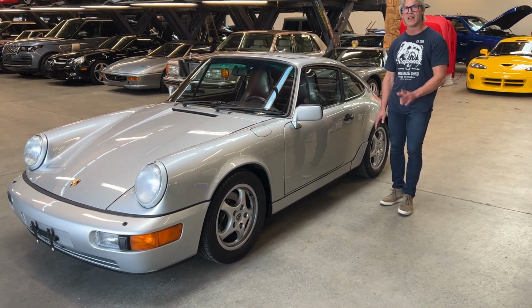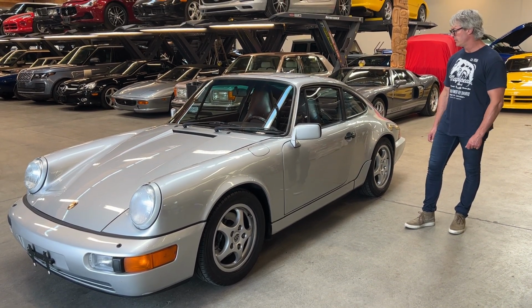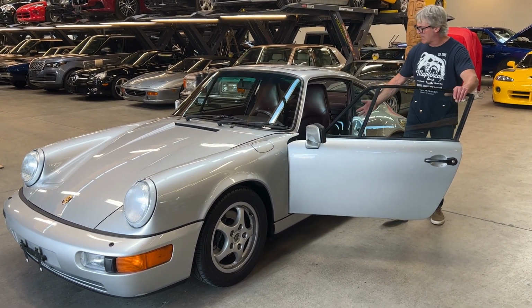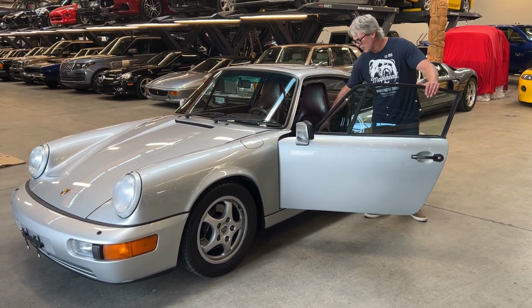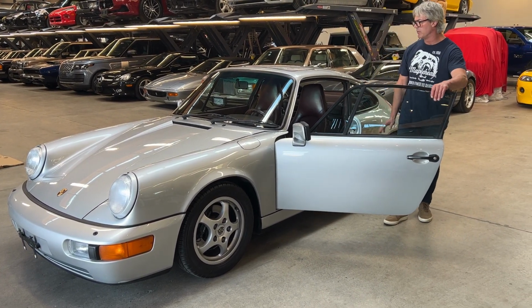Just going to go over the 1989 964 C4 Coupe. Very, very clean car. No corrosion on any of the fittings. Very tidy interior. I call this Oxblood. I'm not too sure what the Porsche name is for it. All the interior, all the fittings, everything is really, really tight.